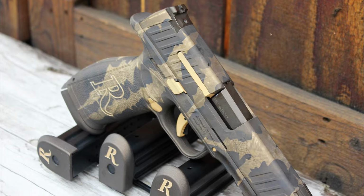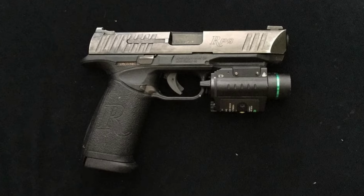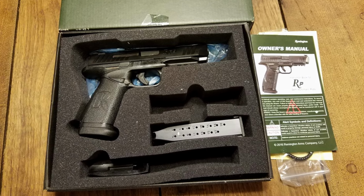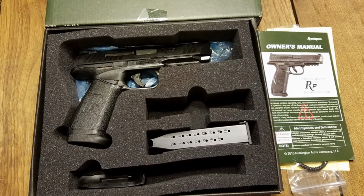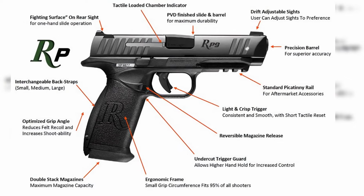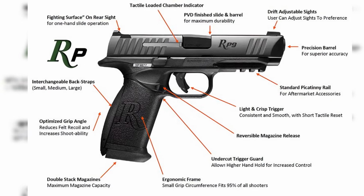This full-sized 9mm feels bulky and unwieldy, especially considering it's marketed as a potential carry option. Despite its 18-round capacity, the RP9 struggles with reliability and often fails to feed properly. Accuracy was also subpar, with a heavy trigger that made it challenging to keep consistent groupings on target.